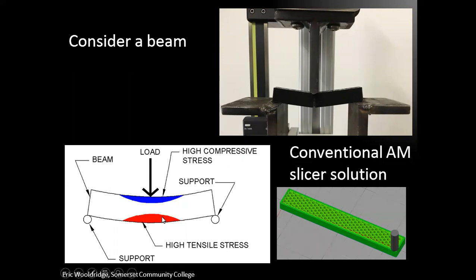So if that beam breaks, your solution for additive would be to turn around and go back to your slicer and add in more infill. You might increase it from 15%, 20%, 30%, and get it denser and denser until it doesn't break anymore. And that actually would solve the problem. The problem you're also creating, though, is now you have material where you don't need it. So you might have increased the material here, but you've also, by default, increased the material here and here where there was no stress on the beam to begin with.